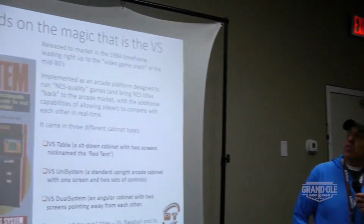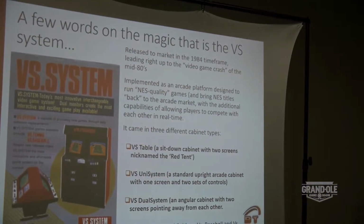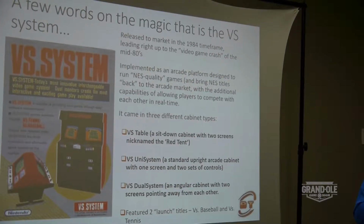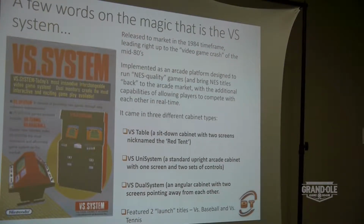Okay, moving forward. Just before we get into the Versus system and roll through the games there, I do want to set a bit of a frame for this. The Versus system is a very, very unique system. Does anybody here happen to have a Versus system by any chance? Yeah, okay, cool. We've got a couple. I do as well. It's a very neat system, and I think it reflects Nintendo's ingenuity, because they were taking some of the success from the console side and backporting it into the arcade. The Versus system was released to market in the 1984-ish time frame, and that led right up to the industry crash of the mid-'80s.